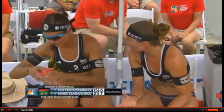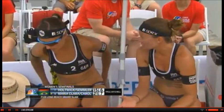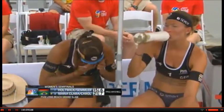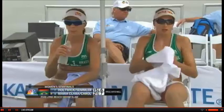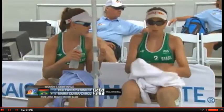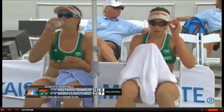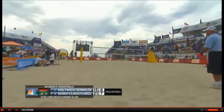Semmler was turned by the ball. She was pretty much facing the crowd. Baseball swing, off it went, skidded off her arms and out of play. Half the battle, not only in passing but also in defense, is keeping your shoulders facing the net. And if you can do that, you're going to make more digs than you're going to miss. And more passes for that matter.